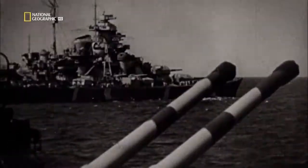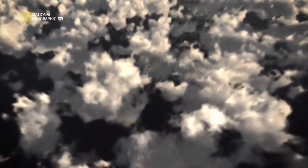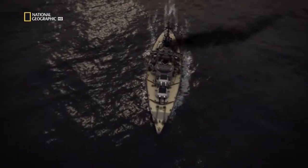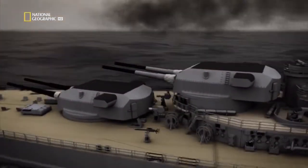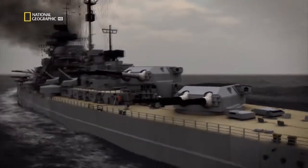Bismarck is the embodiment of Hitler's intention to dominate the high seas. Bismarck was accumulation of all German naval technology at that time. She was the biggest battleship, she was the most powerful battleship, she was actually one of the fastest battleships at that time. She weighs in at over 53,000 tons and is 251 meters long. Despite her massive size and thick armor, she can cruise at nearly 35 miles per hour.